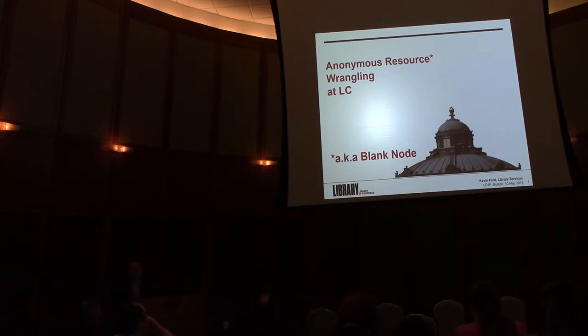Resource wrangling at LC, anonymous resources, also known as blank nodes. There are a few of you for whom this presentation will seem, at least the beginning of this presentation, will seem familiar. I assure you it's relatively new after the first third moves on, but there is, of course, backstory that needs to be told.